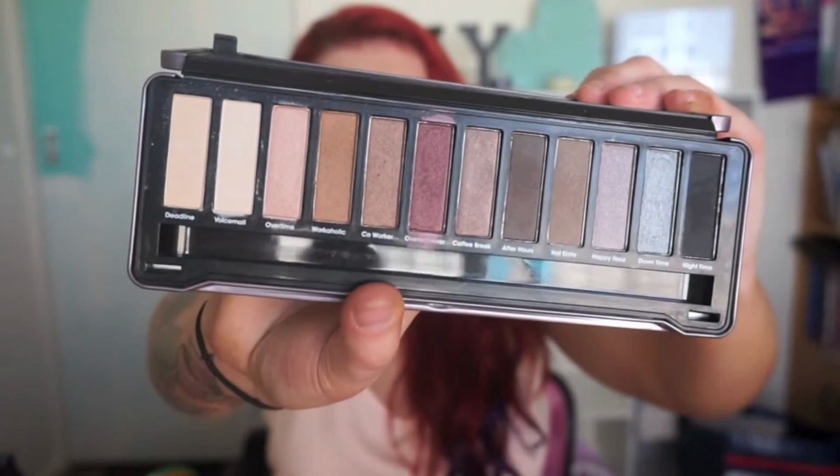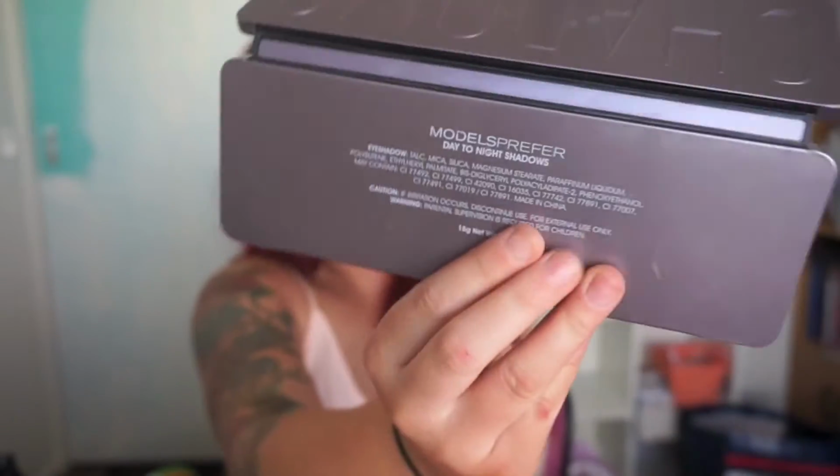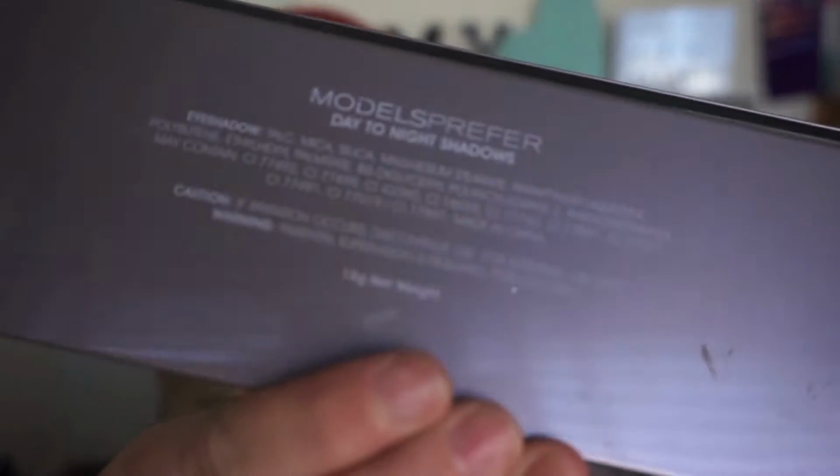The shades are named, which is good. And then it's got the palette name on the back. So I have two of them. I need to get the nude one. So they have two pretty much out there ones and then one nude one. So I'll probably get the nude one this time round.